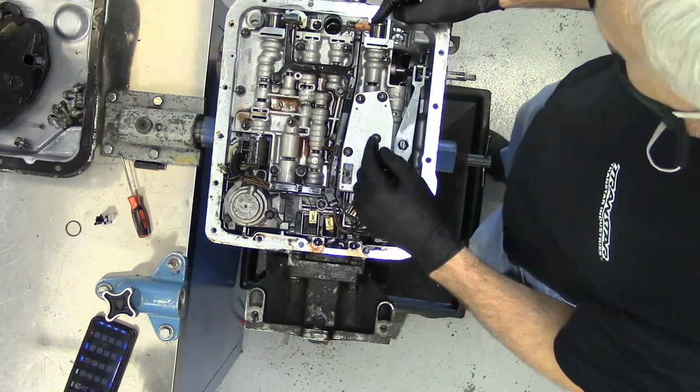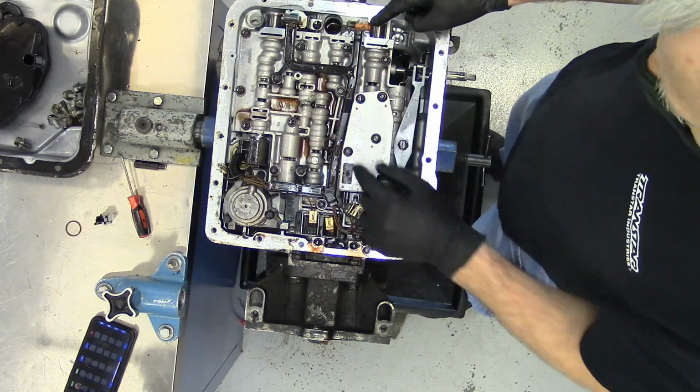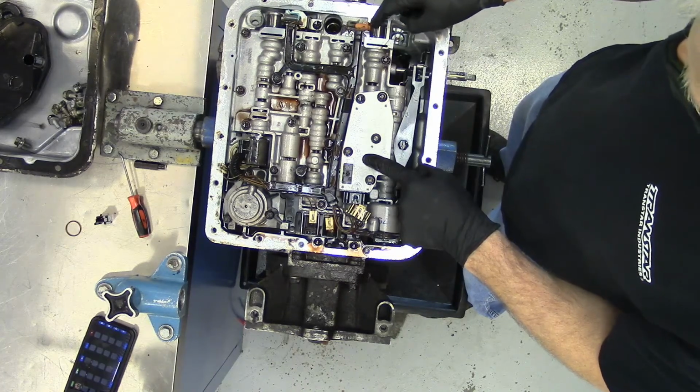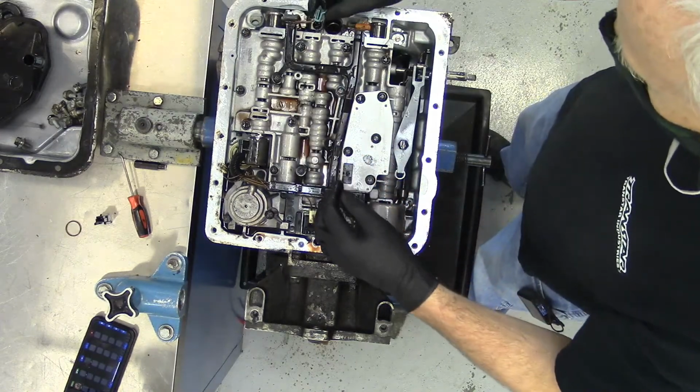This is the 3/4 downshift solenoid. Later units don't even use this solenoid. Matter of fact, later units don't have this assembly, which is a pressure switch, and they don't have this solenoid. So they figured out ways to make the transmission work without those electronics.